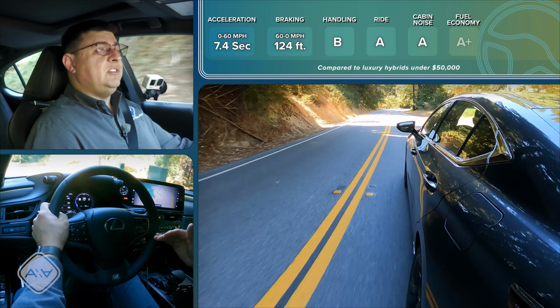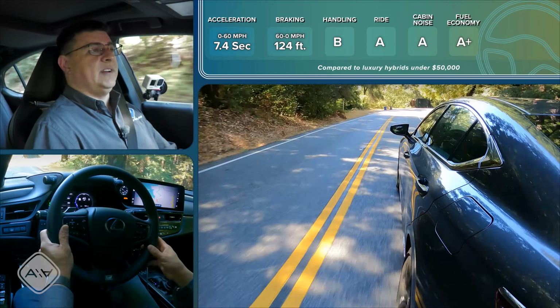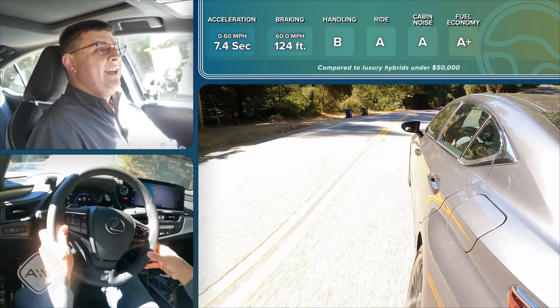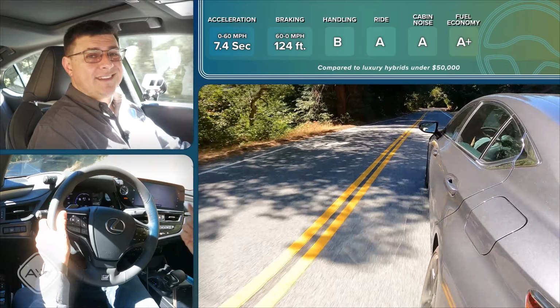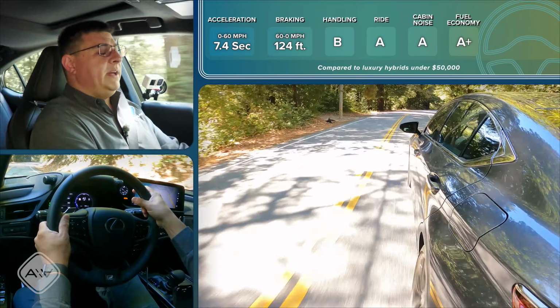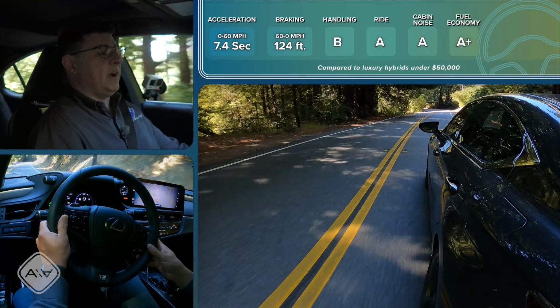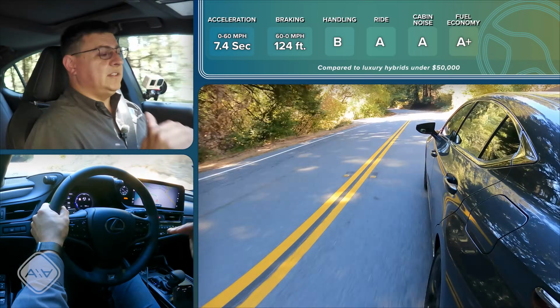Over a week of mixed driving, I've been averaging 42.5 mpg. On my usual drive loop, I averaged 45 mpg. So this will definitely be over 40 miles per gallon for the vast majority of shoppers. If you live in a really hilly area, or you do a lot of stop and go driving, or you're driving this harder, obviously fuel economy will drop. But if you're driving this gently, even out on the open highway at say 70 or 75 miles per hour, fuel economy is going to be absolutely excellent.